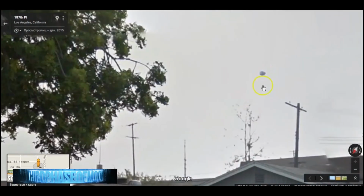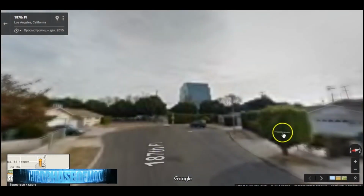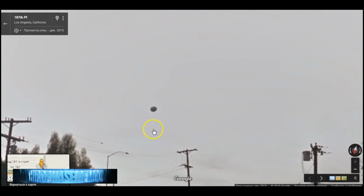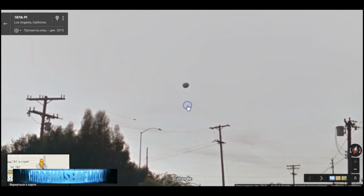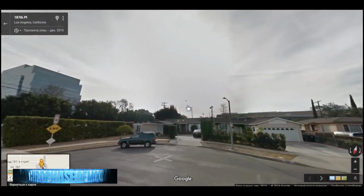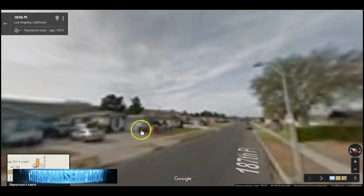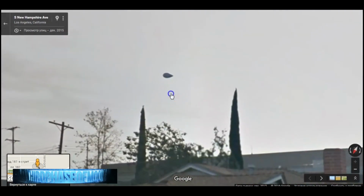It continuously remains in frame from the Google Maps vehicle surveying this area. Take a look at this. This is where it gets kind of weird. It almost looked like a teardrop. Now it's a perfectly spherical metallic object, in my opinion, hovering over the Los Angeles area. We're going to pull it back. Take another look right here. See how it morphs there.